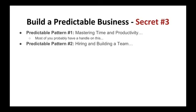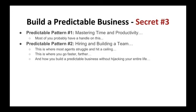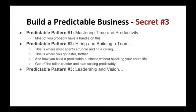The second predictable pattern that every real estate agent is going to go through on their journey of success, and the ceiling they're going to have to break through, is learning how to hire and build a team. And this is where most agents struggle and hit a ceiling, okay? But if you're able to crack this nut, this is where you go faster, farther, okay? And this is how you build a predictable business without hijacking your entire life. And this is also how you get off the roller coaster and start scaling predictably, okay?